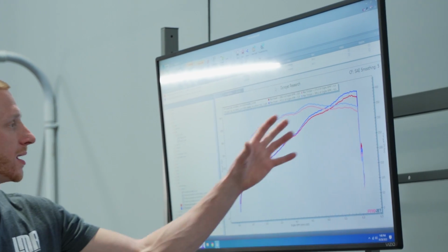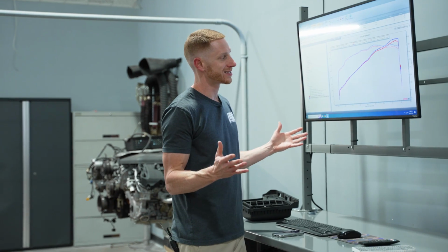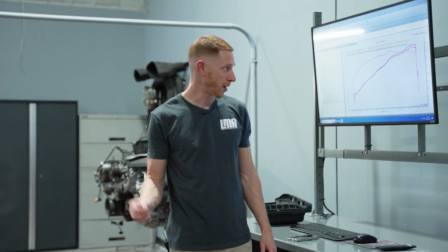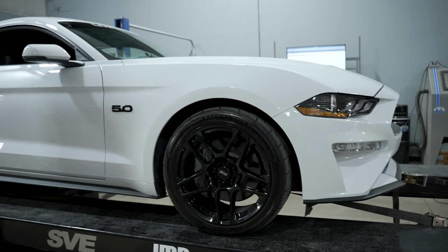And in 7th gear, you're probably wondering why the run stopped at about 6,000 RPM. That's because the car hit the speed limiter of 150 miles per hour. If we were able to carry that all the way, the car probably could have made a little bit more power.